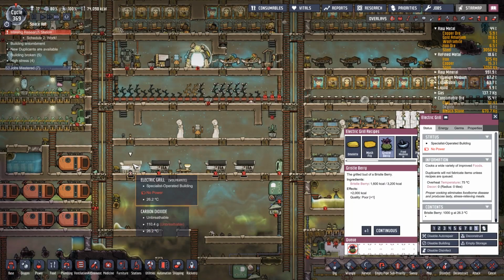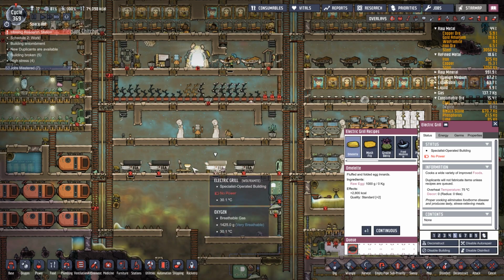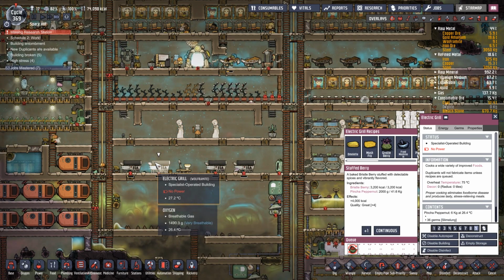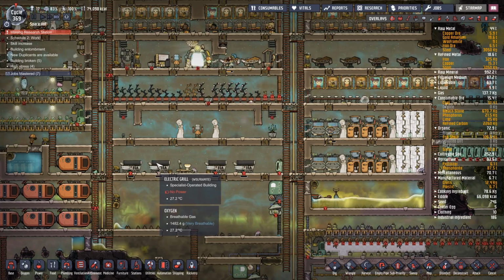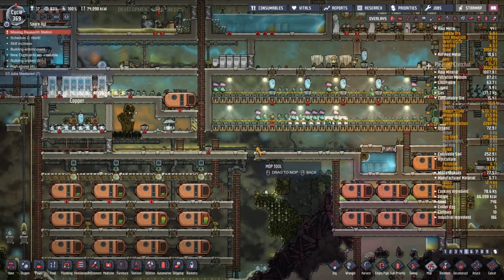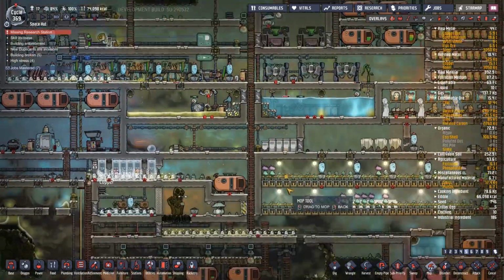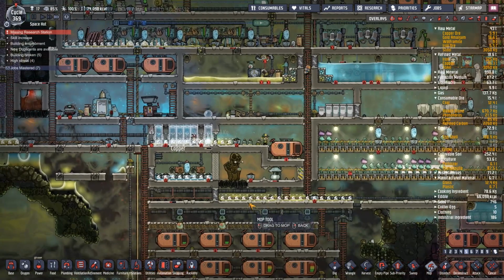Oh, I wonder. Bristleberry. Okay, we got a little bristleberry. And we still have 41 kilograms of peppernuts. Okay. We just need more of these. Mop this. I don't know how this is constantly getting juice on it, too. How do we constantly have water down here? I have no idea.